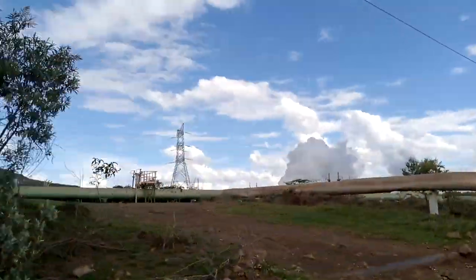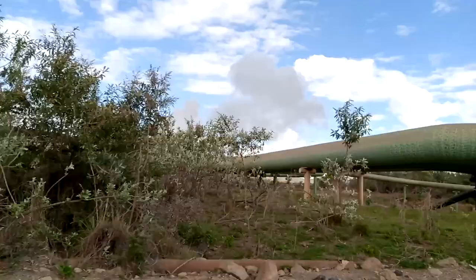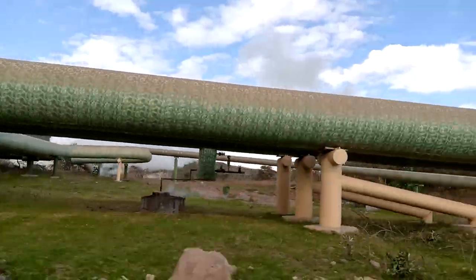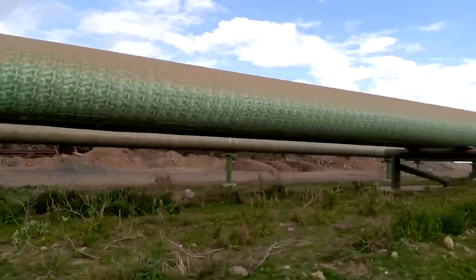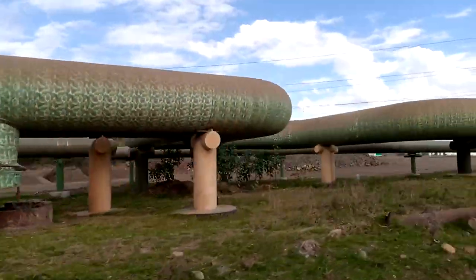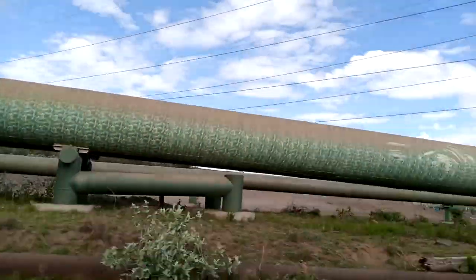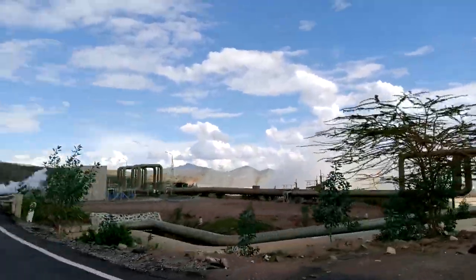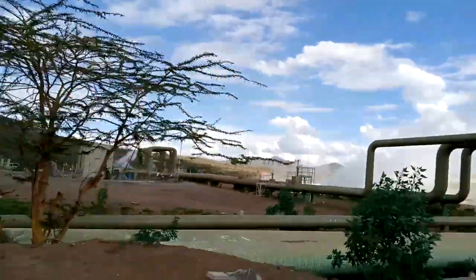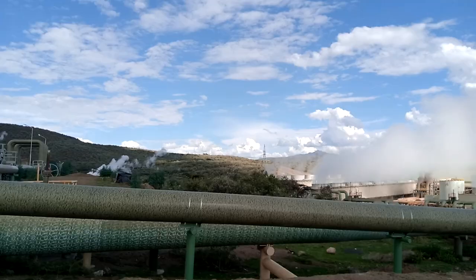So this is the steam that is now taken to the different power plants. This place is so old that there are different stages. You'll see some power plants are older than others, depending on when they were opened or started generating power. The more they dig, the more steam they get, and the more the Kenyan population that needs power grows, the more power plants they have to create for Kenyans. Some power plants are very old, some are literally new, and you'll see the difference, you guys, as we drive along.